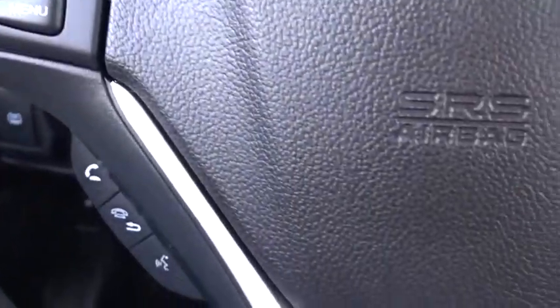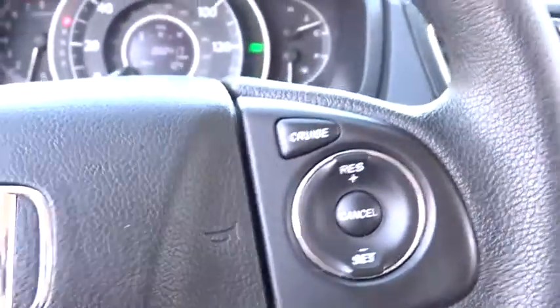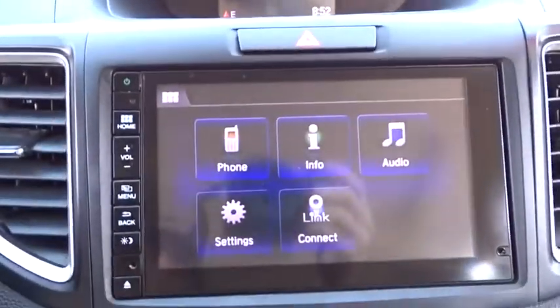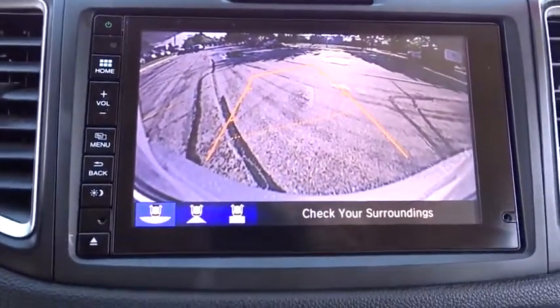windows, power door locks. This vehicle is Carfax certified one owner and qualifies for the Carfax buyback guarantee. Drive away with a great deal on this vehicle.